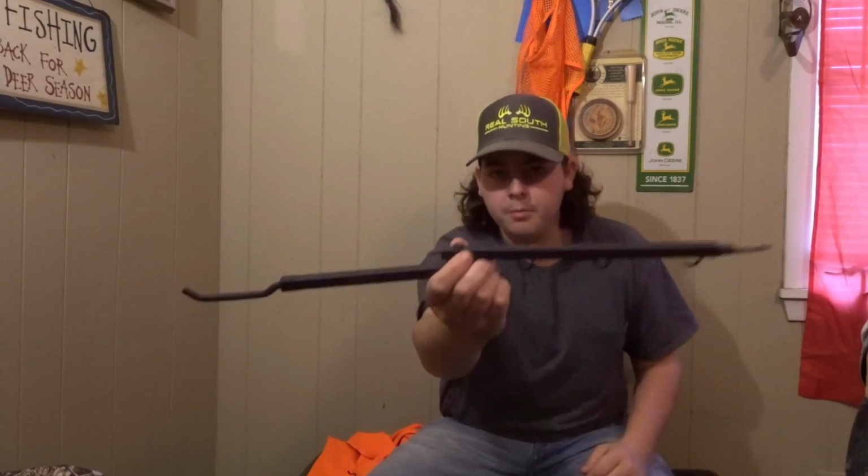And then for my bow, I'll have this bow hanger. It's a Muddy bow hanger, just a normal little bow hanger. It screws into the tree. I actually bent this one little hook right there. I bent it last year because I couldn't get it on the tree and I screwed it in too far and it bent it. But other than that, it works great.